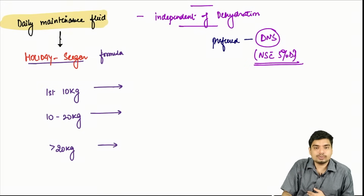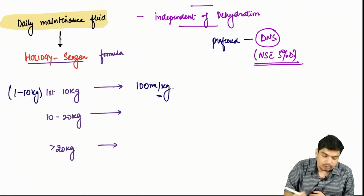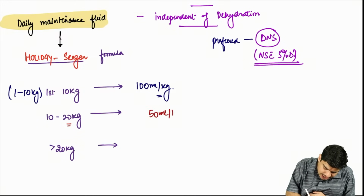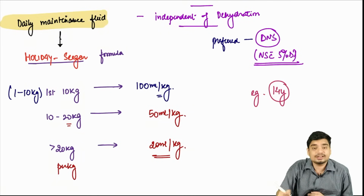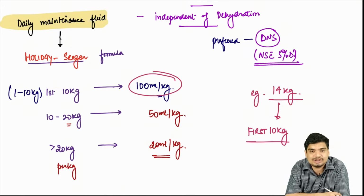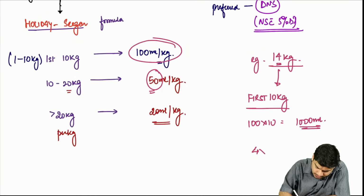Now how do we calculate this maintenance fluid? If the weight of the child is between 1 to 10 kg, for the first 10 kg it is calculated as 100 ml per kg. From 10 to 20 kg, for each kg we calculate 50 ml per kg. And beyond 20 kg, for each kg we calculate 20 ml per kg. I'll give an example. Let's say there is a 14 kg child. The first 10 kg is 100 ml per kg, so 100 into 10 is 1000 ml. For the remaining 4 kg, we use 50 ml per kg, so 4 into 50 is 200.